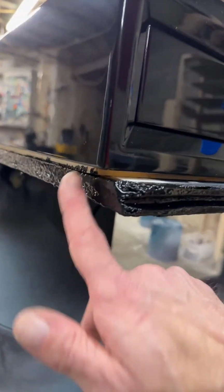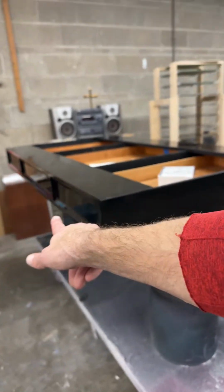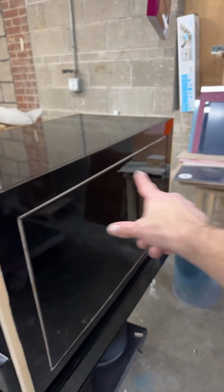Now there's metal that's going to wrap all the way along the underside of this entire top assembly. You have nice brass beadwork along here. Then it'll flow down to the pedestals, which again has beautiful brass along here.